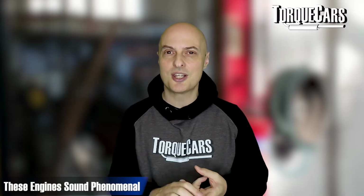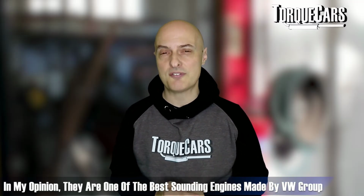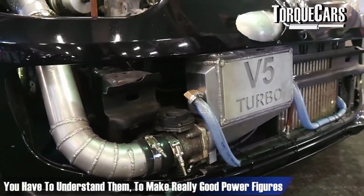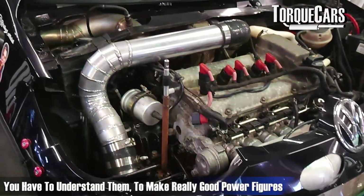The VR6 and the V5s sound phenomenal. They're one of the best sounding engines, in my opinion, that the Volkswagen Group have ever made. So that alone would warrant consideration in a tuning project. But the nature and the design of these engines does somewhat limit the upgrade. You can still make very decent power, but you need to understand them, so they're much more attuned to the enthusiast rather than the beginner just coming in looking for a fairly easy tuning project.